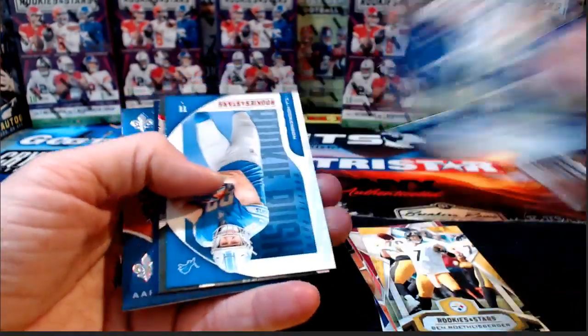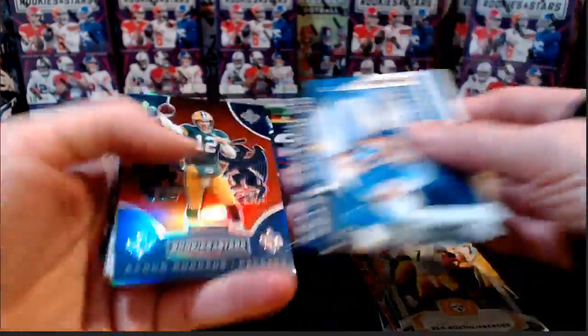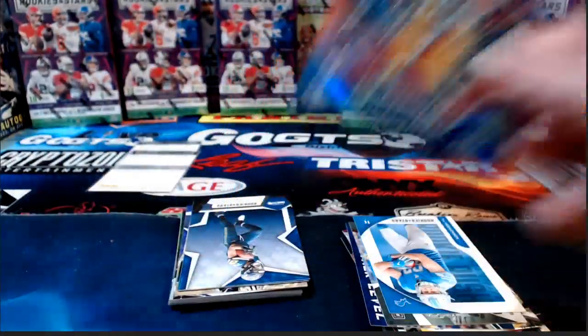Tristan Hill, numbered to 99 for the Cowboys. Numbered to 49, Dak Prescott and the Cowboys. Packers and Aaron Rodgers to 75.